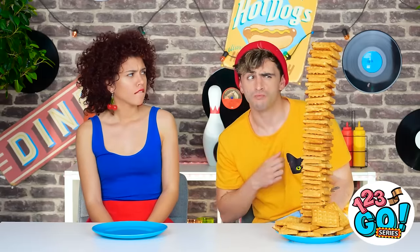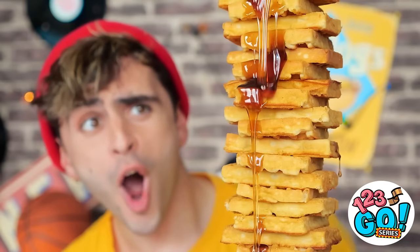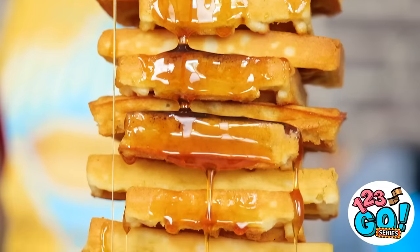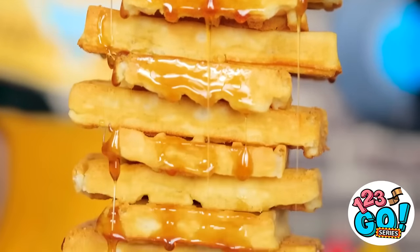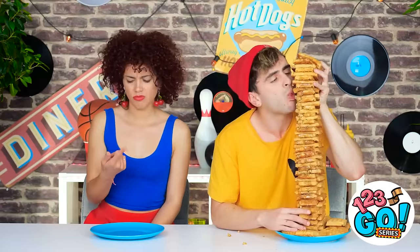Yeah, but I think these need some syrup. Ooh, look at it drizzle all the way down. Now that's the waffle stack. Here I go! Aw, I wish I had a waffle.